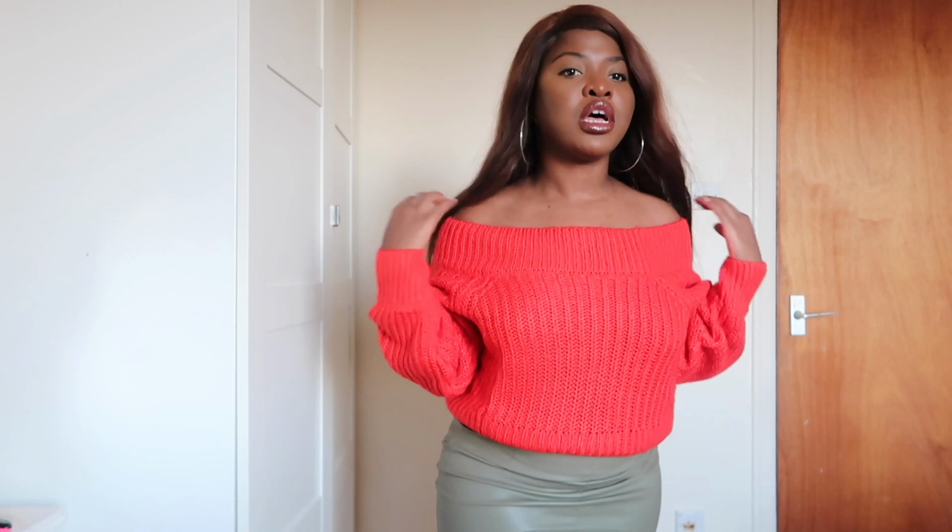So guys, the first item that I got was this off-shoulder bright red jumper. Honestly guys, I love red and I love when I have it on and it looks really nice and it really brings out my skin and I just love the material and how cozy it is, you know. It's still cold in the UK so you can still be wearing jumpers, but yeah, I really like it. And I like how it's off shoulder as well.